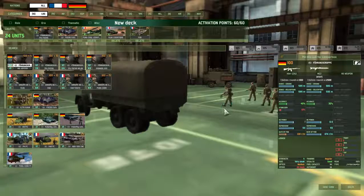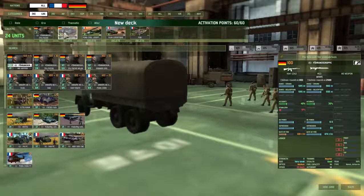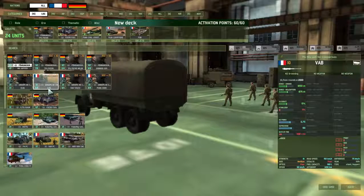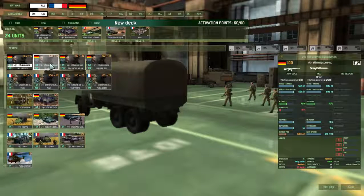So here we are taking a quick look at the Eurocorps, which is a combination of France and Germany. As you can see, I've gone with the German commands for this. So the German infantry command in the Thux is a lot faster than the VAB. The VAB's 90-150 and the TPZ is 105-150. So these guys are quicker.